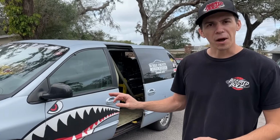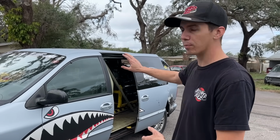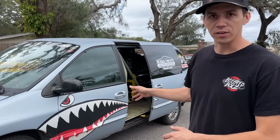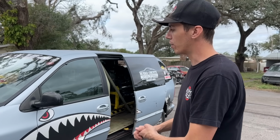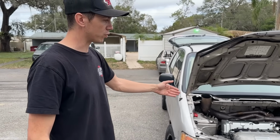My concern is it might not pass tech. They are pretty strict at the tech, but this does have a roll bar in it. It has a proper firewall, and it should have everything it needs if we put some harnesses in it to pass tech, and we could take this on Sick Week, which would be pretty cool. But the other option is to take the good old Routacy here, and we haven't done much with the Routacy in a long time.